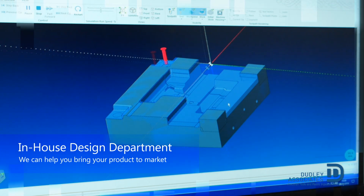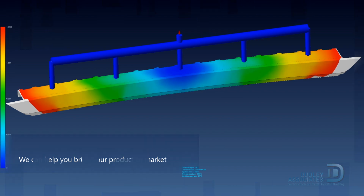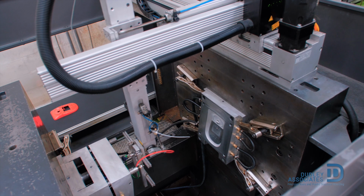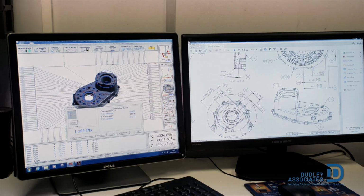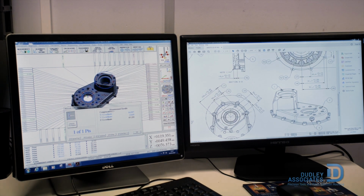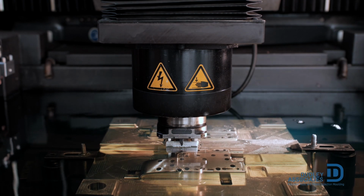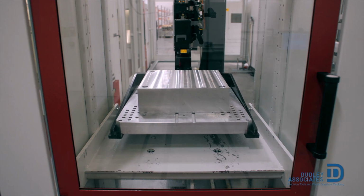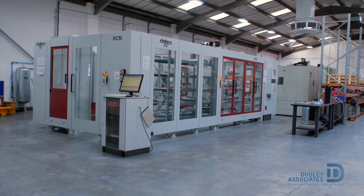Our in-house design department can advise on product design, especially if there is an assembly that needs to function correctly. It also is essential to source the correct polymer for your product, as it may be used in an environment that has to conform to certain regulations, such as on an oil rig or extreme temperature ranges in an aircraft. We can help identify the optimal polymer for this purpose.